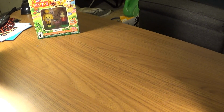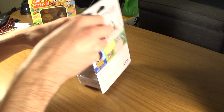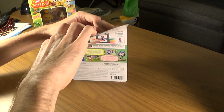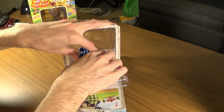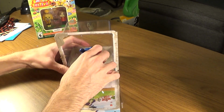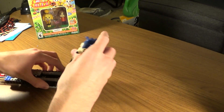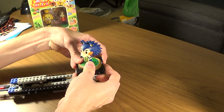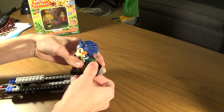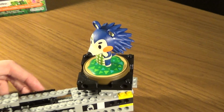I'll get this out of the way, and just take him off the base quickly. And then we're going to take out Mabel here, one of the Able sisters. Personally, I'm more of a Sable person, but, what can I say? I'm a weirdo. And we'll stick her on. There we go. Zoom back in.